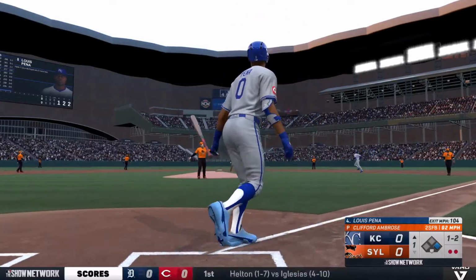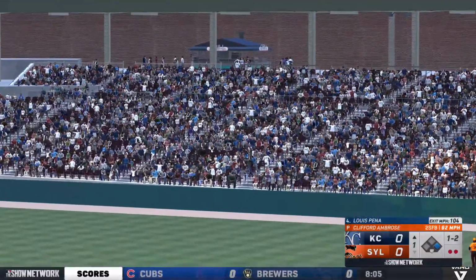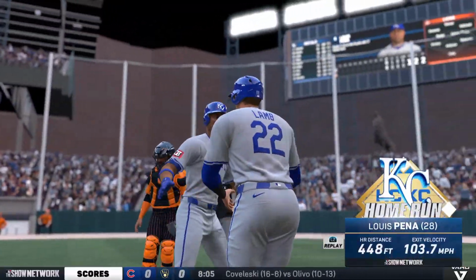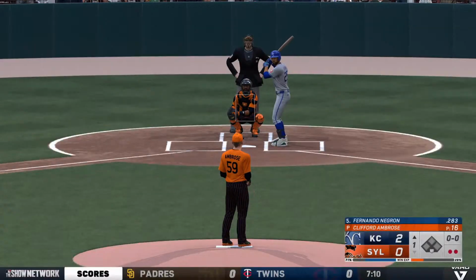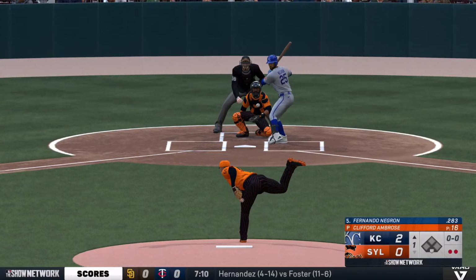This one drilled, right center field. That one headed for the fence and gone. His 28th home run of the season, and the Royals take the lead. It's 2-0. So 2 down. Next is the Royals catcher, Fernando Negrón.